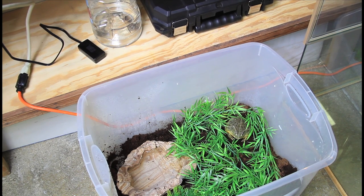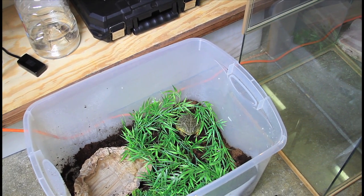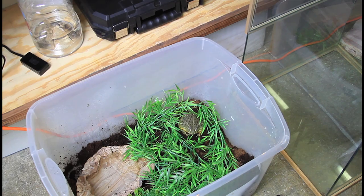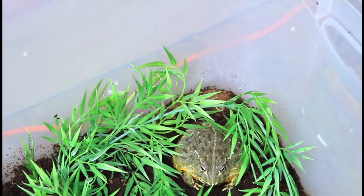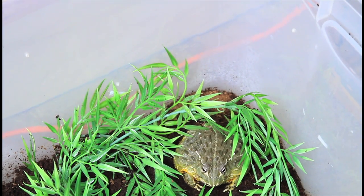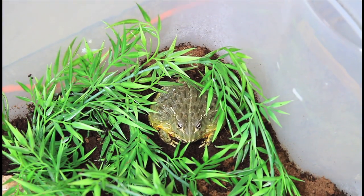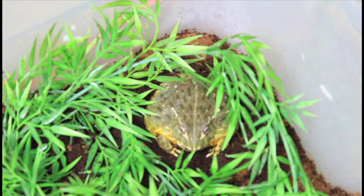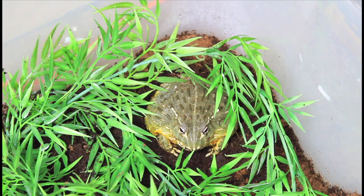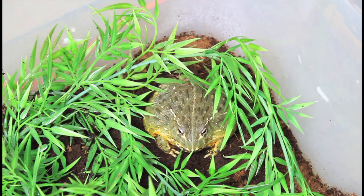Hey guys, so here I have the Pyxie frog. You can see him right over there. And you may be able to see him already, but let's go ahead and take a better look at him. Oh, focus. There we go. There he is, and as you can see, he's in a nice big container.